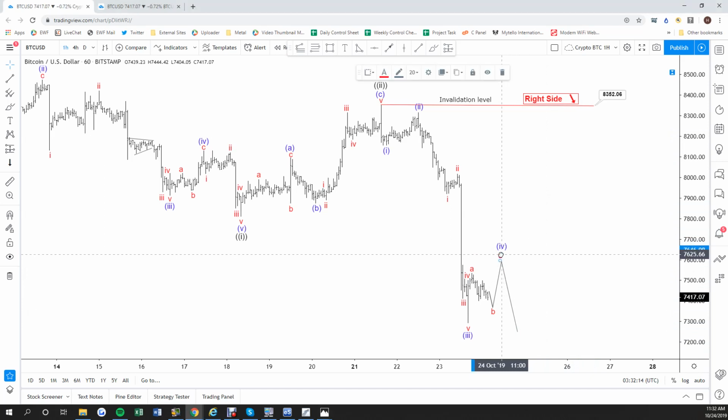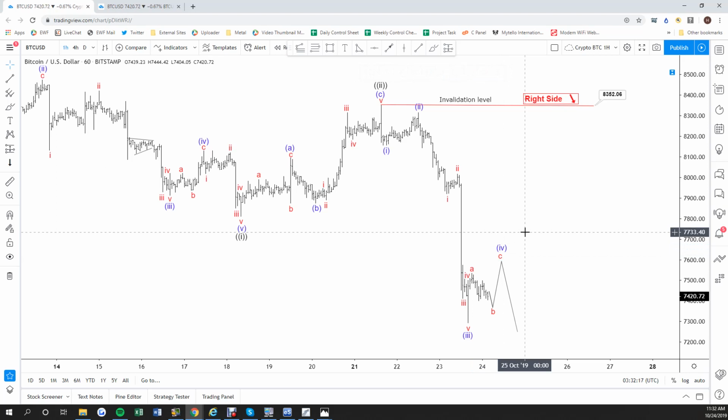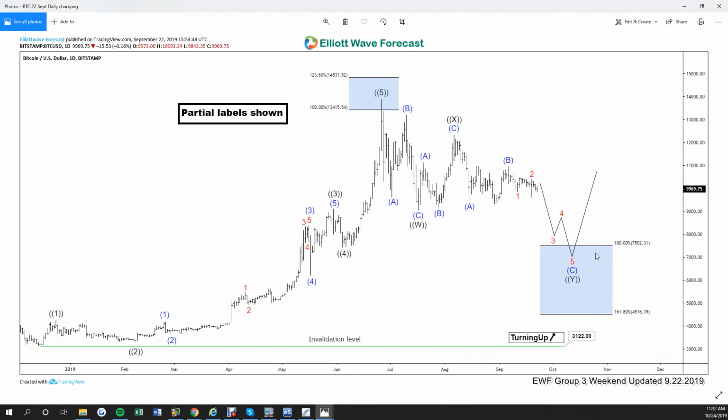Okay, so now again, if you are an investor type, thinking long term, you don't use any leverage in your trading, and you don't care about day-to-day movement, then for those type of people, this is the area where you can consider buying the Bitcoin and start to be invested in Bitcoin if you believe in the Bitcoin, right?